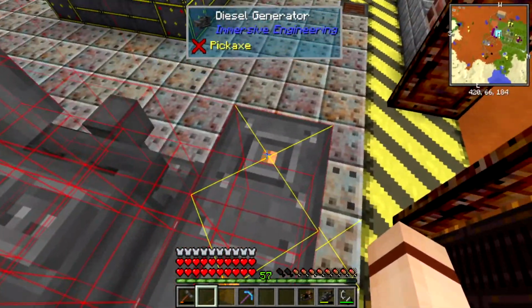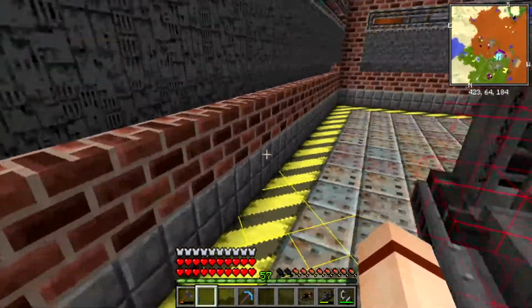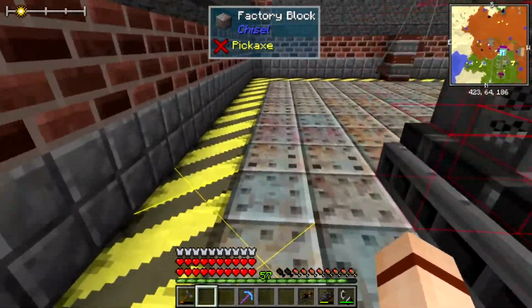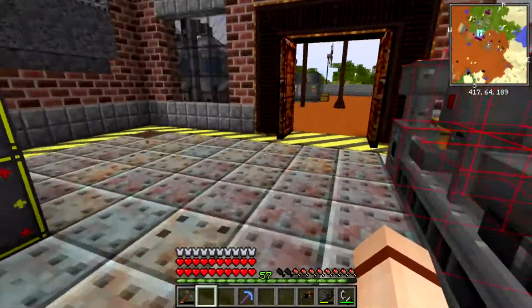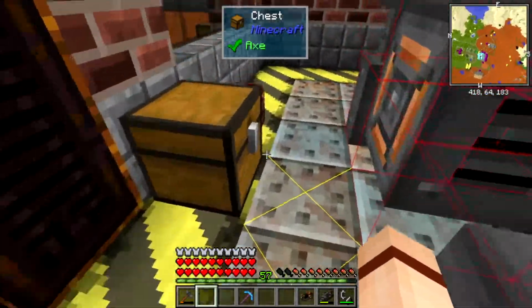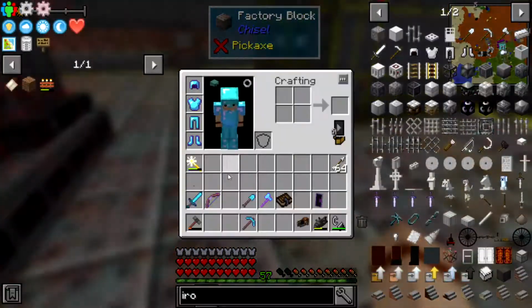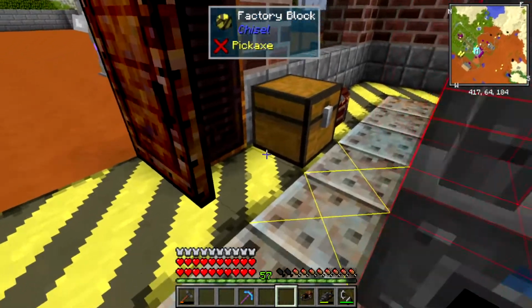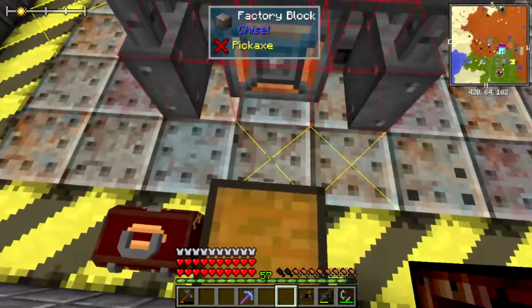We've got diamond filters now. I don't think that's going to work on a diesel generator. Yeah, it will. Because the next thing, other than getting this lit up again, so we don't have monsters spawning in here.